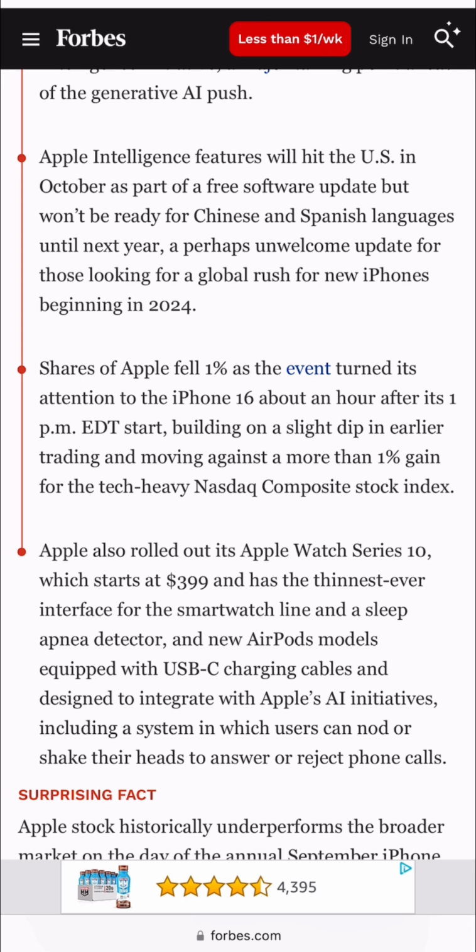Apple Intelligence features will hit the US in October as part of the free software update, but won't be ready for Chinese and Spanish languages until next year, and perhaps unwelcome updates for those looking for a global rush for new iPhones beginning in 2024.